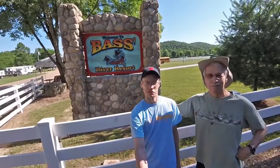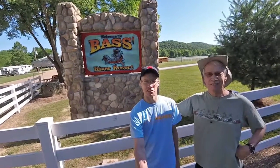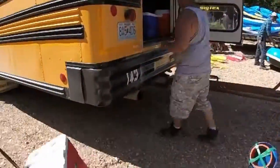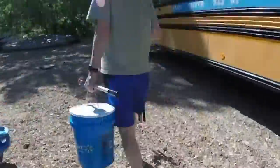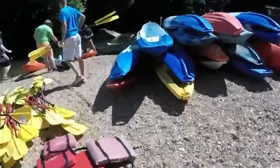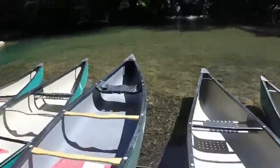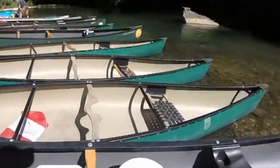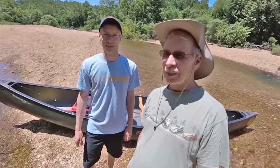We're here at Bass River Resort, where we'll be putting in our canoe and heading out for the fun day of fishing. Well, we're on the river. We got our canoe loaded up with supplies. We're ready to start. The river's clear and the sky is blue. Let's go catch some fish.